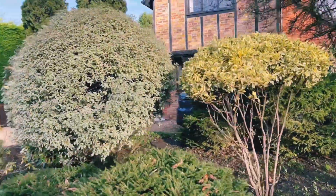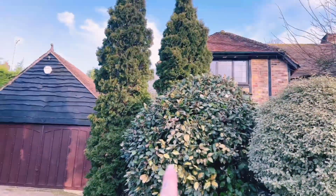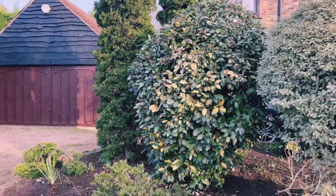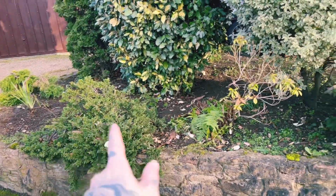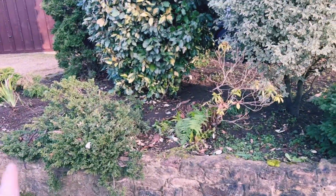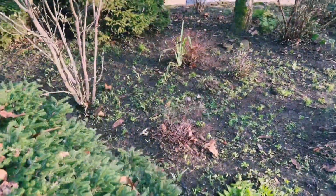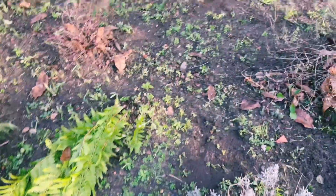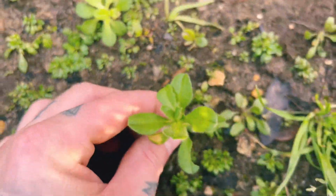I haven't done this one, I need to do that another time, but this had loads of straggly bits on, so I've given that a quick once over. But I'm going to mainly now, for whatever daylight hours I've got left, just go through here and pull out some of the weeds, because there is tons in here. A lot of these, especially these ones, have a look at these. I'm going to pull it out in a minute.